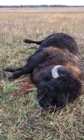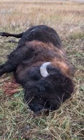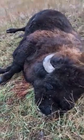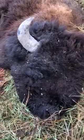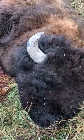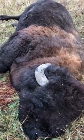Hey guys, free range woodland bison. Beautiful, nice great big bull. Look at the size of that bull. Dense woods all the way around. Nice big bosses. He's broomed right off. He's an old bull. His hide is just gorgeous right now.